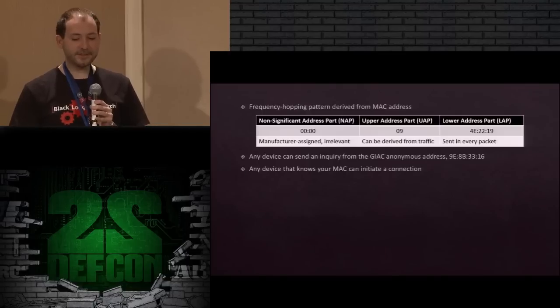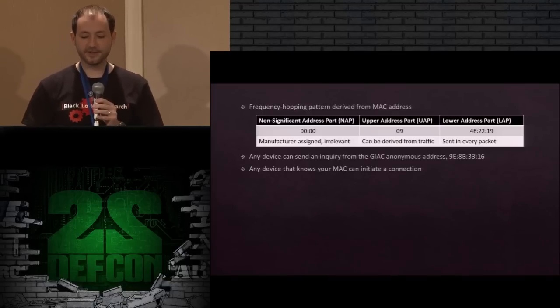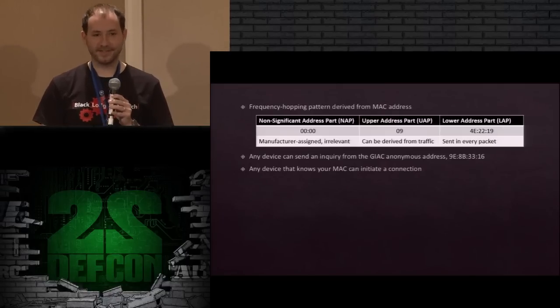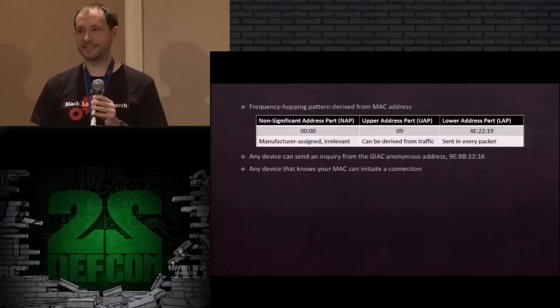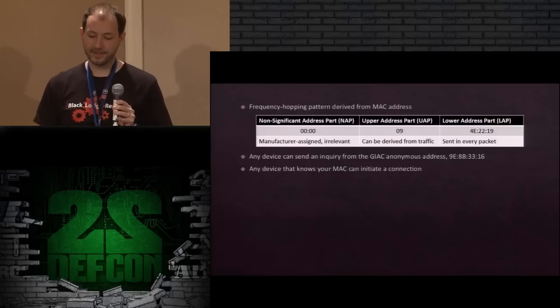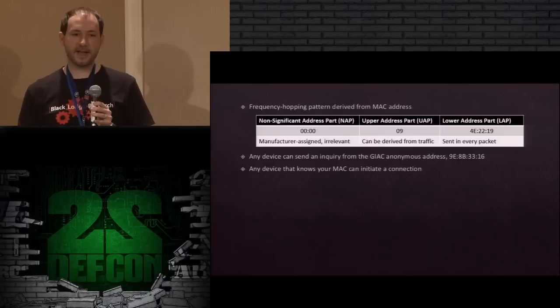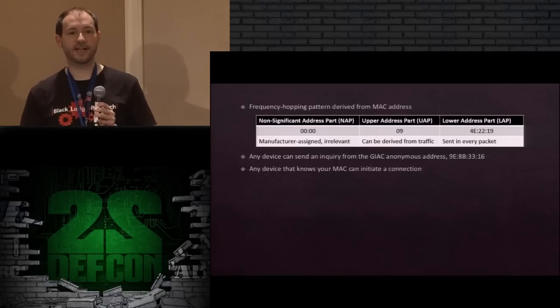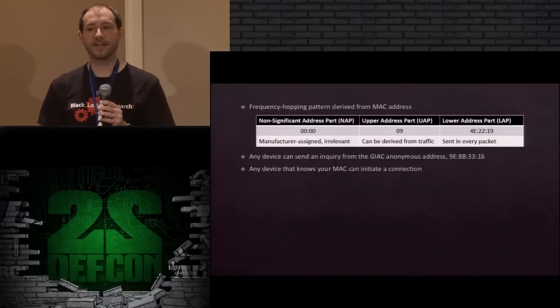And any device can also send an inquiry, which is a special packet that always comes from a MAC address called the Generic Inquiry Access Code. And that's 9E8B33 16. No idea why they picked that number. But that is the MAC address that says, this isn't really my address. I'm beaconing and asking, is anyone willing to pair with me? Once you get a response to a beacon, you can make a connection attempt. And a connection attempt will give you the device name, the device class, the service list, the clock offset, the rest of the stuff you need to actually form a connection and negotiate encryption and pair with the device.